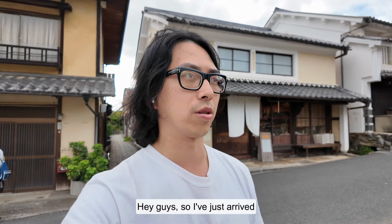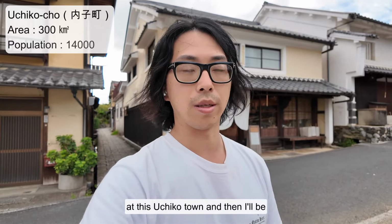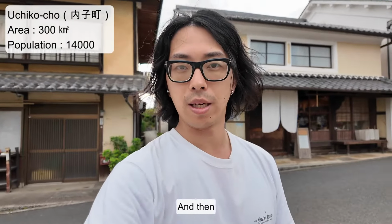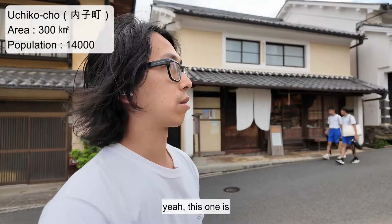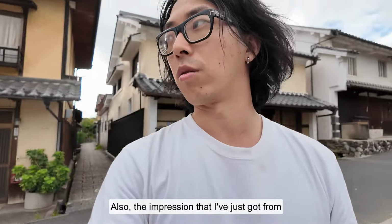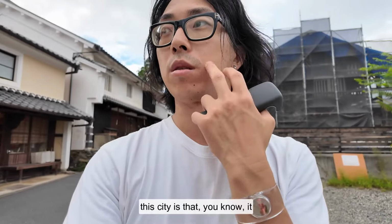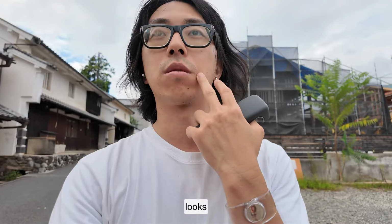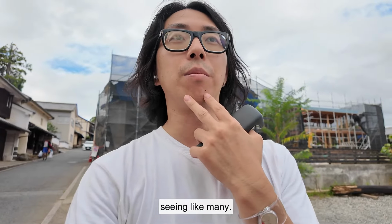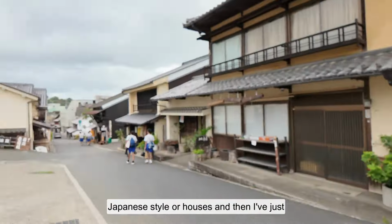Hey guys, so I've just arrived at this Uchiko city, and I'll be staying at this guest house behind me. This one is running a cafe as well. Also, the impression that I've just got from this city is that it looks like a really nice old town, seeing many Japanese style houses.